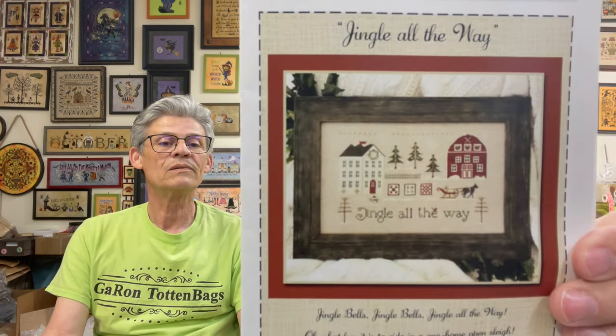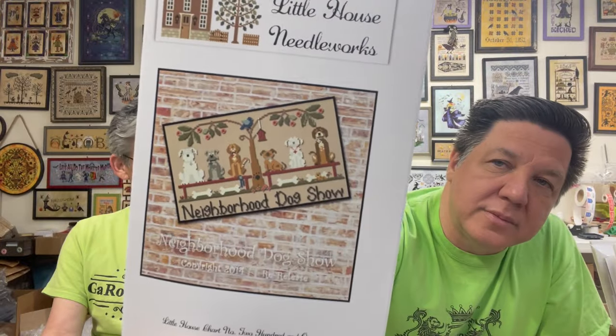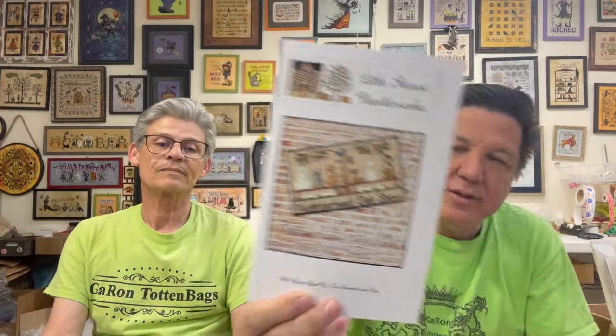Now we have Jingle All the Way. Little barn and a little house there. Oh, I got this one because Leah told me I need to stitch it. Neighborhood Dog Show. And Ginger says, I want to be right there in the corner. I have to change that corner dog to Princess, to Ginger.